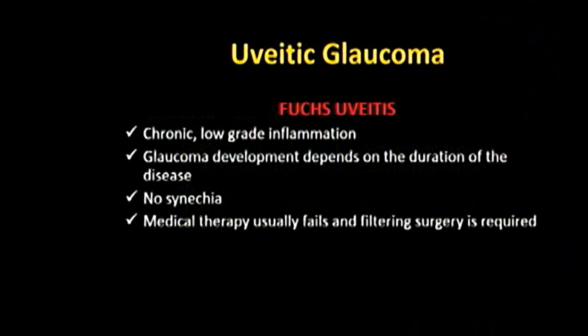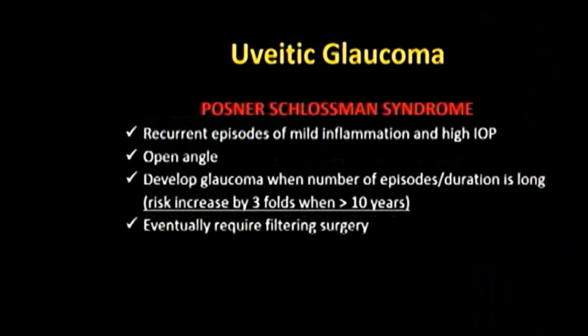So we'll have an overview of certain uveitis entities, such as Fuchs uveitis, for example, which is a chronic low-grade inflammation in which glaucoma development depends on the duration of the disease. You will notice that there are no peripheral anterior synechiae and no posterior synechiae. Medical therapy usually fails, and filtering surgery is mostly required in those patients.